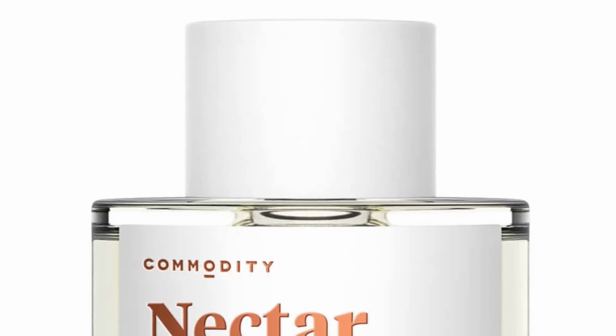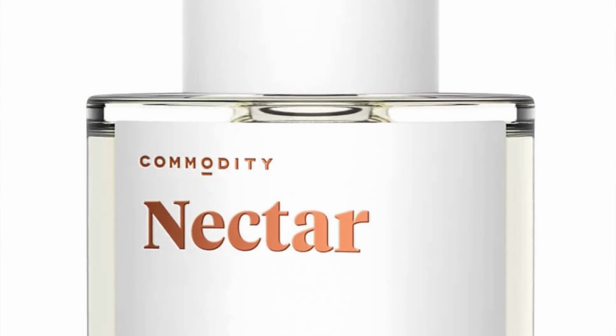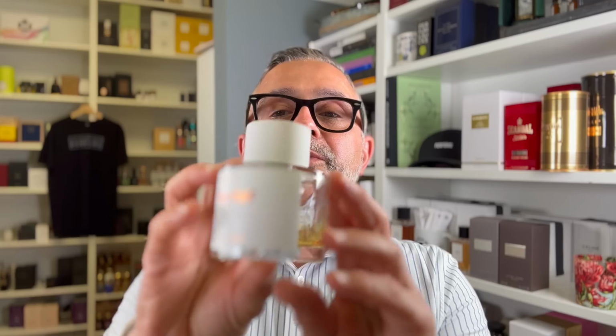With neroli, there's also honeysuckle, pomelo, Italian tangerine, orange blossom, liquid musk, bergamot, cedar, and vetiver. So juicy, so perfect. This is a combination of all of the citrus flowers and also the citrus fruits together. Once again, smells fantastic and very juicy. So it's Nectar from the house of Commodity. If you don't know that one, do check it out. I highly recommend it. It's one of my favorites from that house.